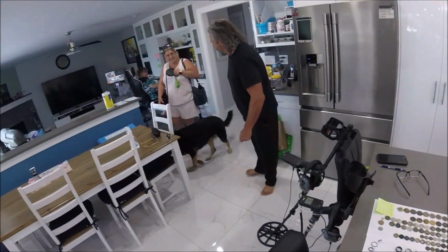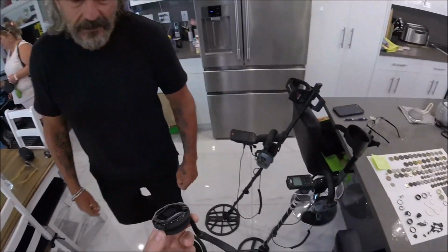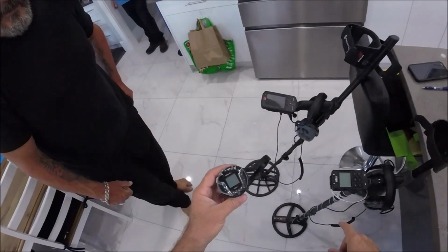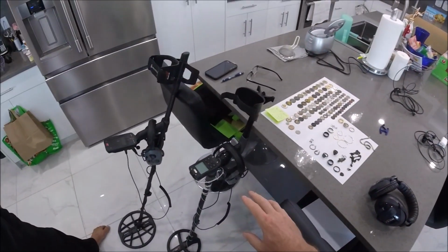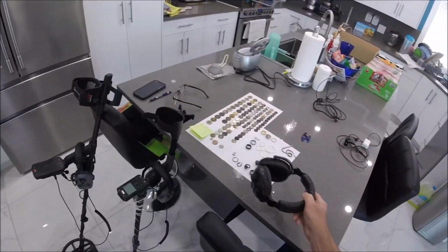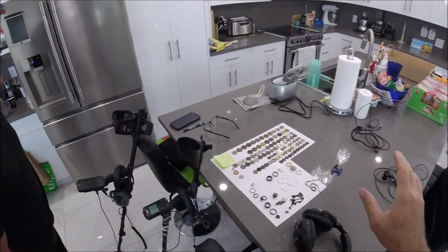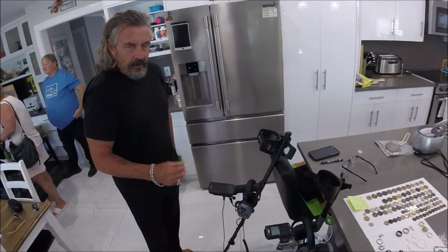Congrats. I'll just show you, Chris, since you're here. This is like two metal detectors. Remember I told you? You can get this and this, or you buy no headphones, which is cheaper, and go the wireless route, or go bone conduction. I'm going to go bone conduction. They say that's super clear, and a lot of people love it.